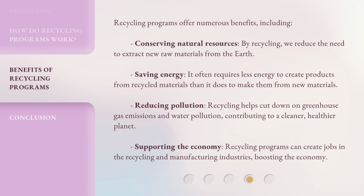Recycling programs offer numerous benefits, including conserving natural resources. By recycling, we reduce the need to extract new raw materials from the earth. Saving energy. It often requires less energy to create products from recycled materials than it does to make them from new materials. Reducing pollution. Recycling helps cut down on greenhouse gas emissions and water pollution, contributing to a cleaner, healthier planet. Supporting the economy. Recycling programs can create jobs in the recycling and manufacturing industries, boosting the economy.